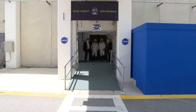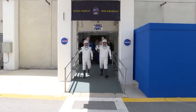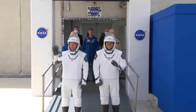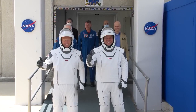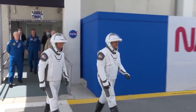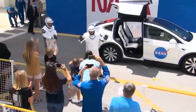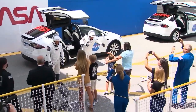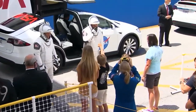And there the doors are opening. Here they come. Great. And there they are, NASA astronauts. Small crowd, but big cheers. NASA astronauts Bob Behnken and Doug Hurley. Doug on the left, Bob on the right, waving to the crowd there to cheer them on. And there are their families right in front of them. The virtual hugs, a very special moment.